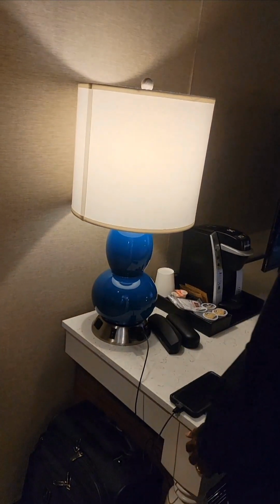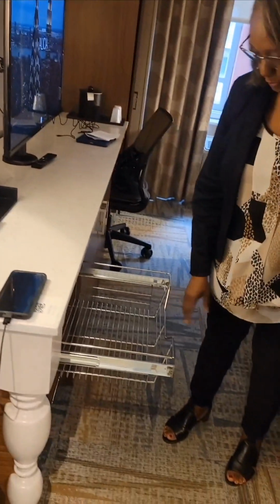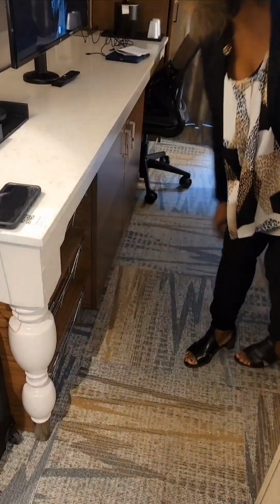All right, here's your desk. It's just one long table, but you have some little baskets here for storage. You want to unpack your clothing here.